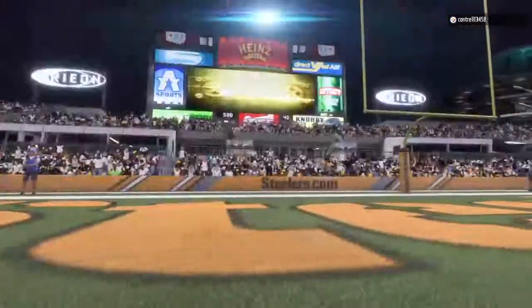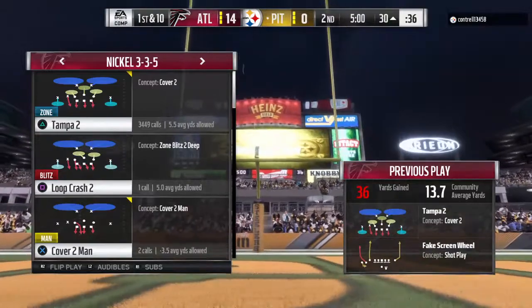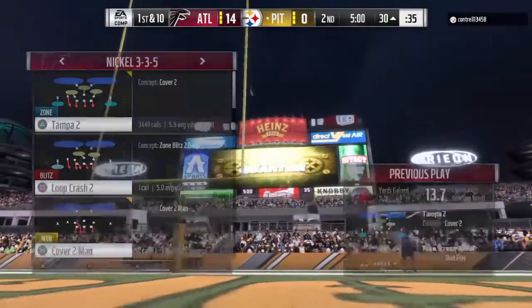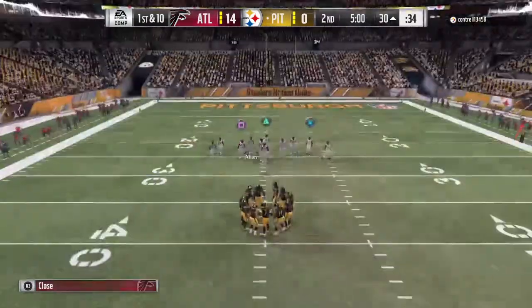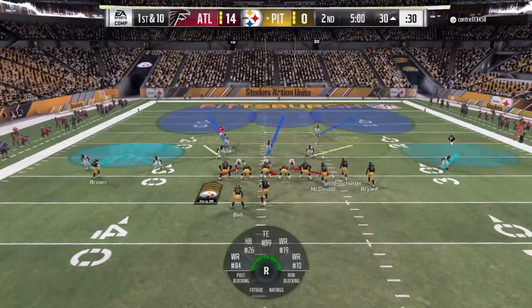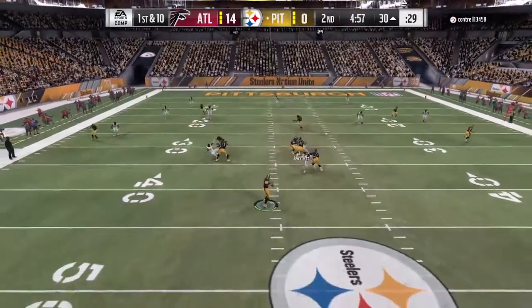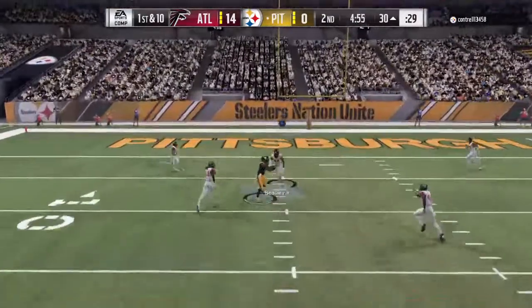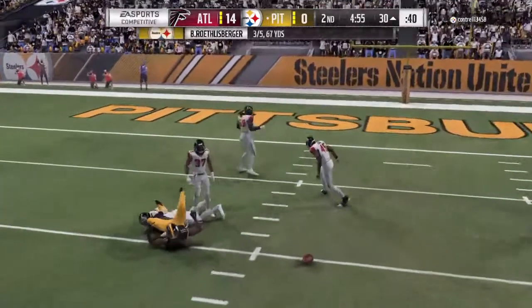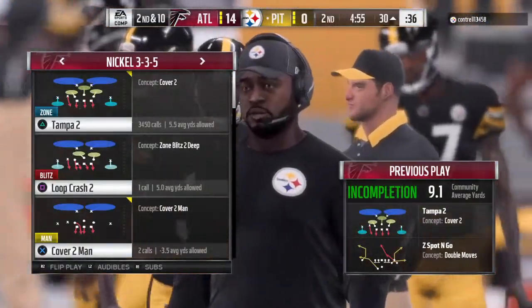Back with Charles Davis, Brandon Gaudin. It's Steeler football. Fresh set of downs here. From the gun, it's Roethlisberger. He couldn't quite hold it. Got hit. Ball pops out, incomplete.